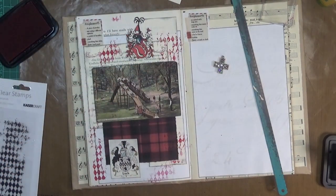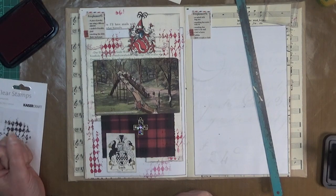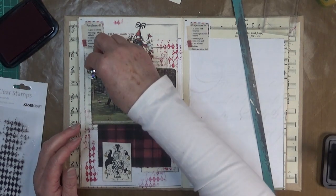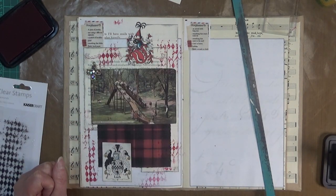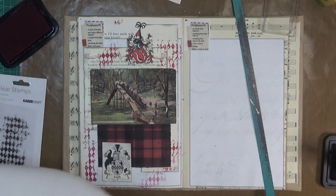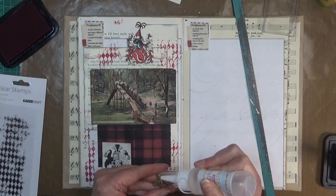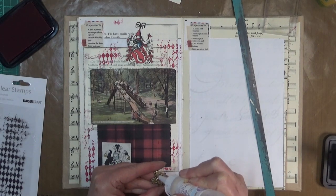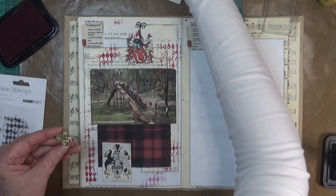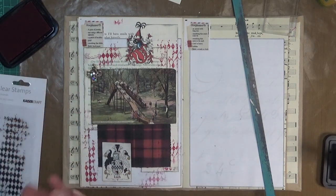Just because. Alright, now I've got to put this on. Maybe I should pop that just there. No, it's just in the middle of nowhere. I can't do that. Maybe here. Yeah, I might pop it there. Or there. No, I might pop it there. Okay, let's hope the craft glue sticks it. It's quite heavy. If it doesn't and it falls off, I'll have to find some other glue, maybe a super glue or something. Alright, let that just sit there a minute.